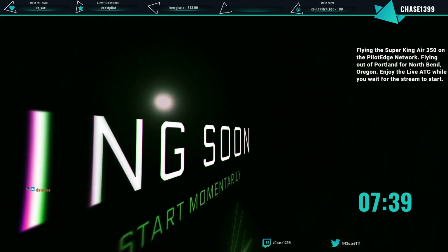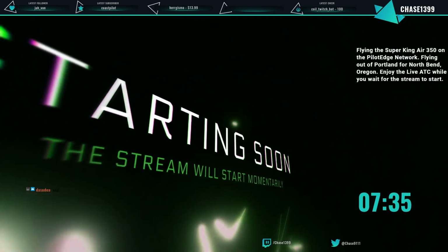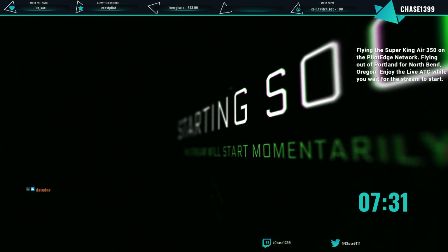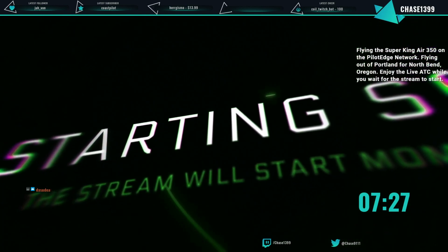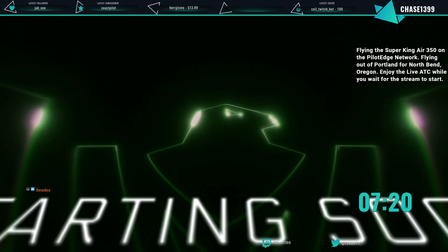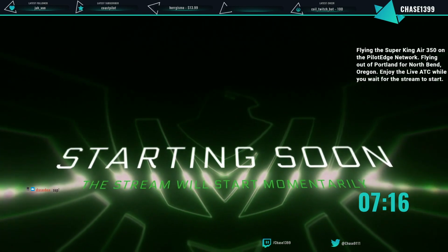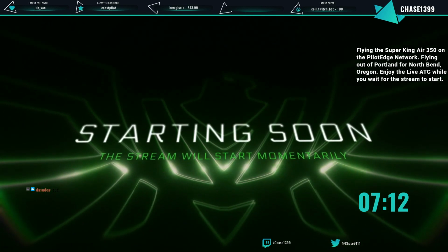United 1403, can you increase speed to 190? 325 to intercept, Skywest 5228, and we have the airport in sight. Skywest 5228, clear visual approach, 35 right, maintain 210 knots. Clear visual, 35 right, 210 knots, Skywest 5228. 403, 190 if you can. 190, no problem.